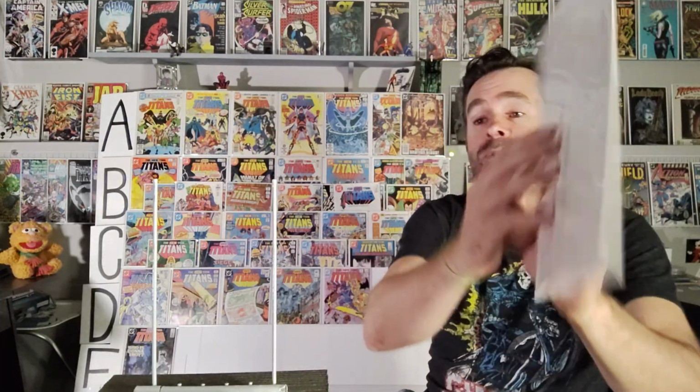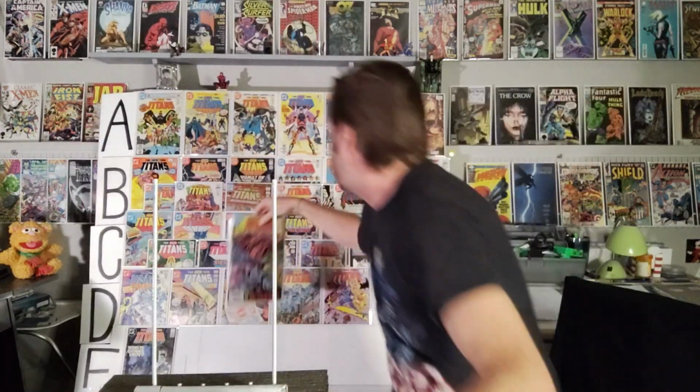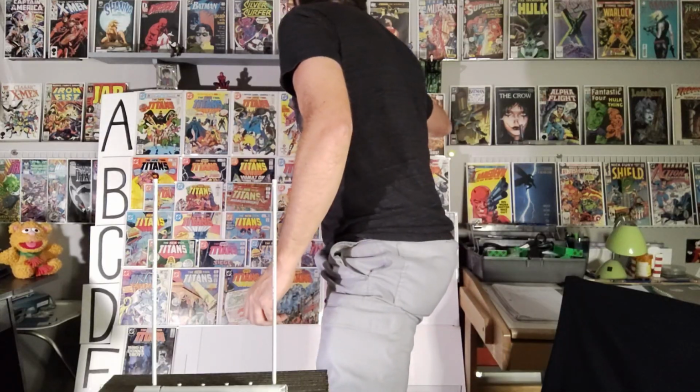Next up, we got issue number 43, and look at how they had multiple screens on this cover too, but guess what? They used color on them, and isn't this a much more appealing cover to the eye? You can look at each one of those separated screens and get a little bit of a story. And I like how each one has its own unique color. This is a beautiful cover, and I'm giving it a very, very strong B.